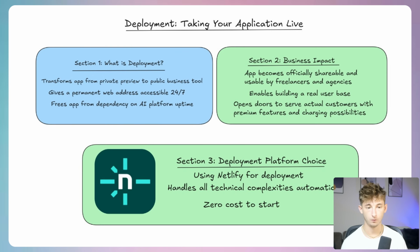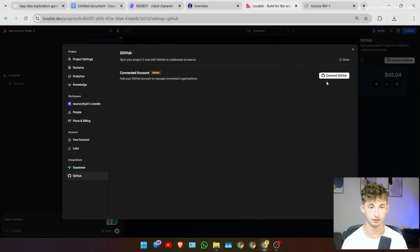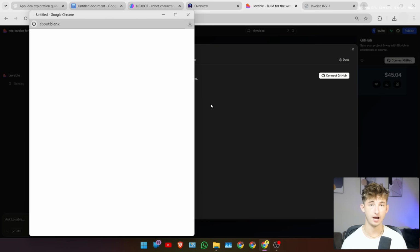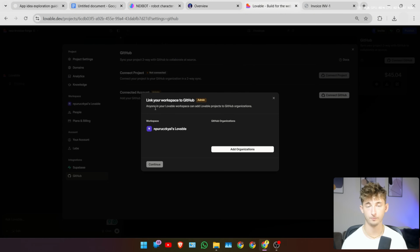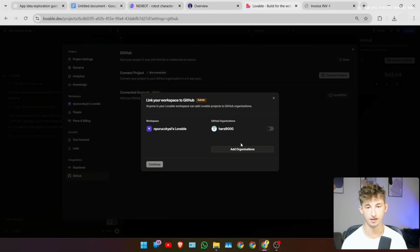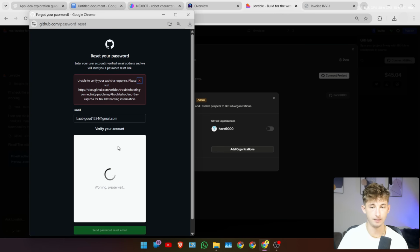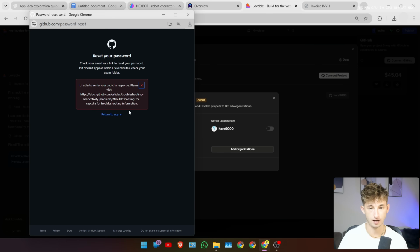First up, we are going to go back to our project on Lovable. Once we are inside the project, we want to deploy. If you look to the right, you can click on connect to GitHub. If you haven't already connected your GitHub account to Lovable, you will see an option to do that as well. For me, I have already connected my GitHub, so I don't see that option anymore. But once your GitHub account is connected, the next step is to connect your project. From here, we can click on the option that says connect project, as obvious as it is.